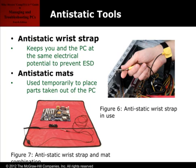They recommend using an anti-static wrist strap or having it on a mat where it sucks up a lot of the static. And then you have, as you can see in the picture, you've got the strap with stuff hanging from it. It makes it really difficult to do work. I really don't like these things. They serve a purpose, but I don't like them.